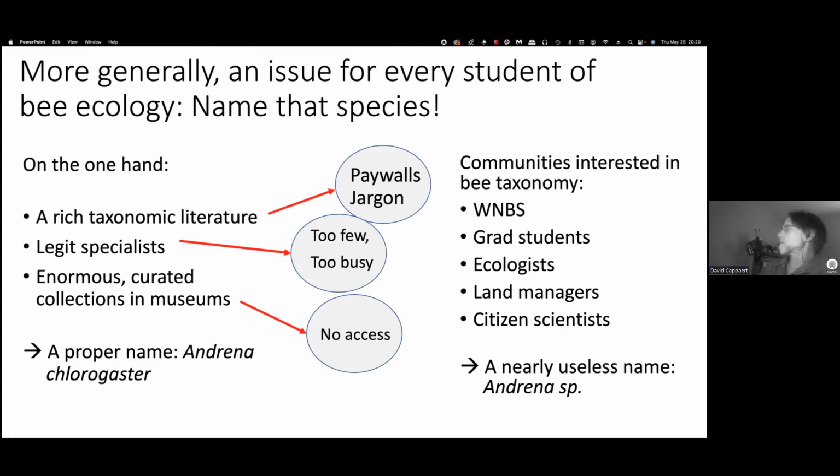So if I want to identify all my Nomada, and Link best help me understand this, I can find a specialist I can send them off to, and it will take her 2 years to be able to get to them because she's got boxes up to the ceiling that are waiting for her attention, because there's just not that many people who understand that particular group. So that's a barrier. There's too few people to help us.